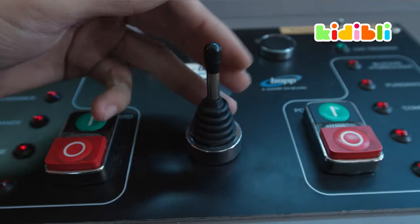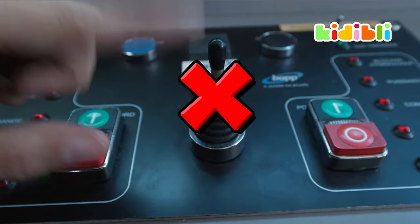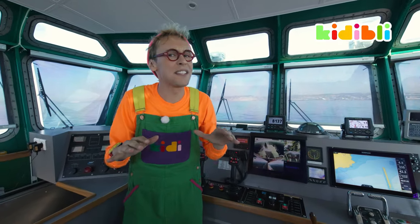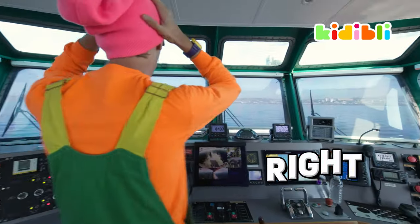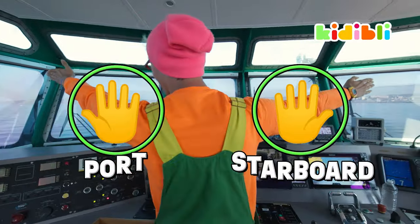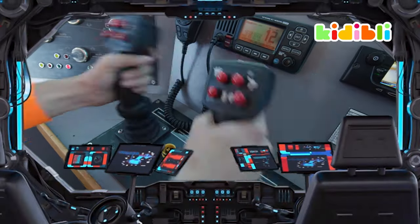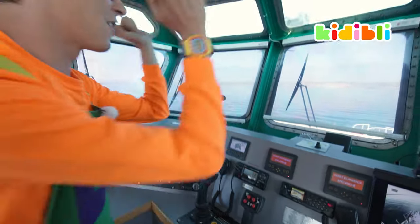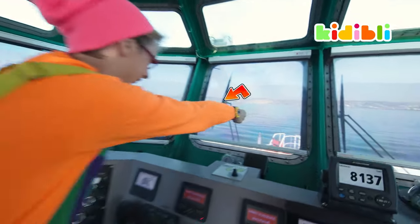Now, I won't play around with it because we're currently at sea, and I'm not allowed to. And just so you know, if you ever get on a boat, you never say left and right. That's when you're on land. When you're on a boat, you have starboard on your right and port on your left. And you see these big joysticks, those are for maneuvering the hydro cannons, which are just there.